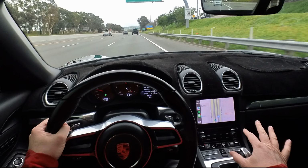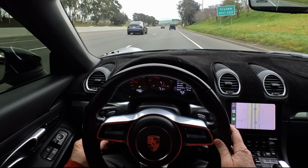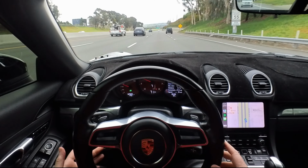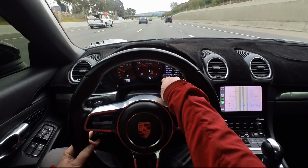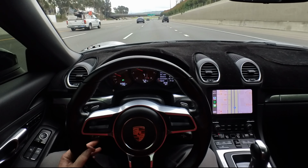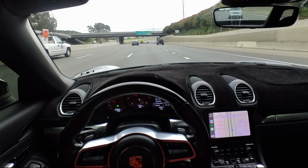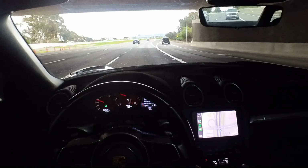And then when you just want to cruise, you put this thing over, turn off sport, turn on cruise control, and see it set it right there. And you can go push it forward to go faster, pull it back to go slower. See the speed changing there. And this is what it's like to cruise on the freeway in a Boxster S.